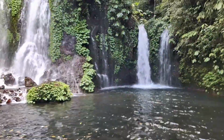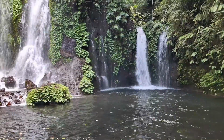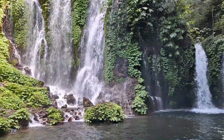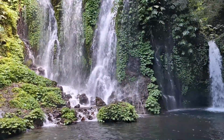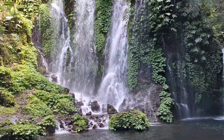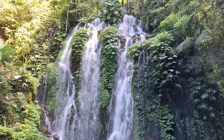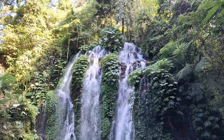So this is absolutely beautiful. Banyuwana waterfall number 3. There were 100 steps from the top down to here, and there was probably a 300-400 meter gradual walk from where they let you off the motorbike and where you walk down to the upper waterfalls, the first thing.